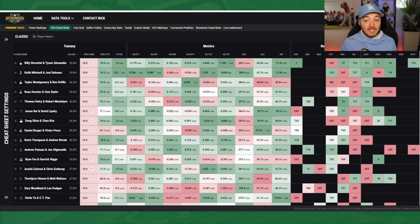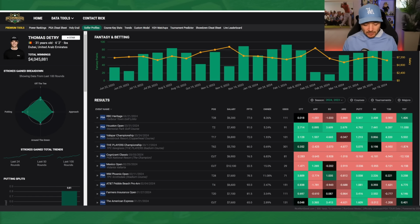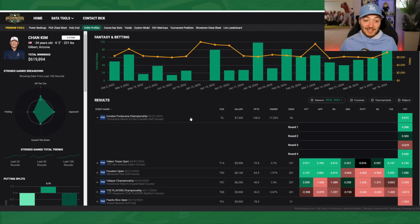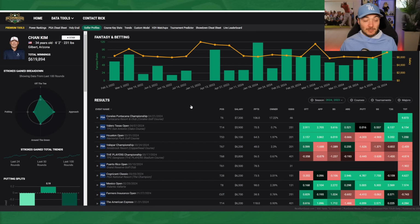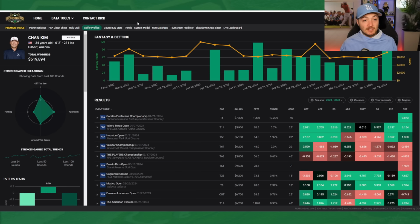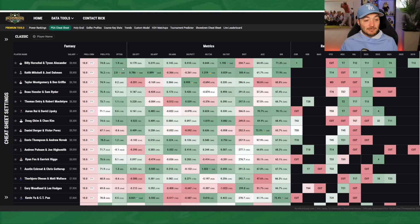I think Doug Ghim and Chan Kim probably get a decent bit of attention because Doug Ghim's been playing much better golf in 2024. And Chan Kim, I think, shot the round of the day on Sunday at the Punta Cana event. So Chan Kim has gone 14th at the Texas Open, 6th in Punta Cana. That's a team that's really interesting, and I think they'll be popular. But I would not be surprised to see them miss the cut. Would not be surprised to see them in the mix. So that's pretty interesting as well.